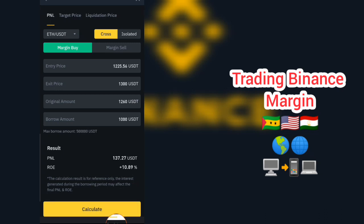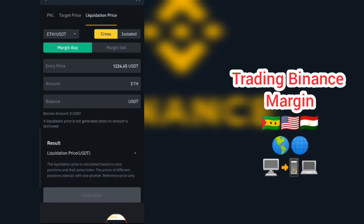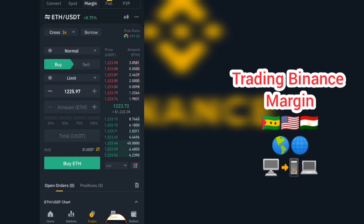You can also click on the target price. It's going to show you the calculator for target price. You can easily use this to calculate it. Then also for liquidation, to calculate the point at which you can be liquidated, you can use this to easily check it out. Now these are some of the basic reasons why we prefer using Binance Margin Trade.